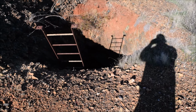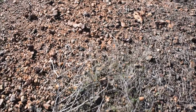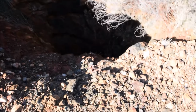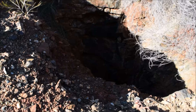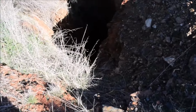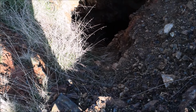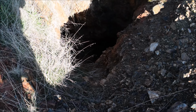Okay, so you've got this shaft here with the ladder that I just showed you, and then right behind it over here is a second shaft, and that one goes down on a slope. Looking at it from here, it goes on like a 45-degree decline. You can probably see it better from around here. I hope you can see that. Down in there you can see how they've dug it down on an angle, probably a 45-50 degree slope.